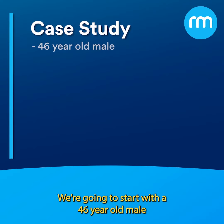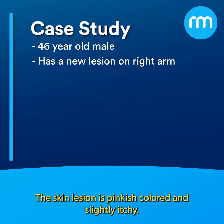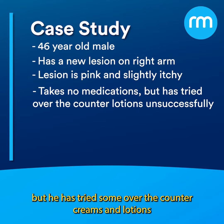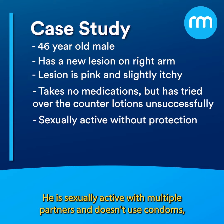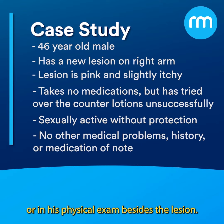We're going to start with a 46-year-old male who's coming in for a new lesion on his right arm. The skin lesion is pinkish colored and slightly itchy. He also takes no medications, but he has tried some over-the-counter creams and lotions to try to help the condition, but they've all failed to make an impact. He is sexually active with multiple partners and doesn't use condoms, and he has no other pertinent history in his vitals or in his physical exam besides the lesion.